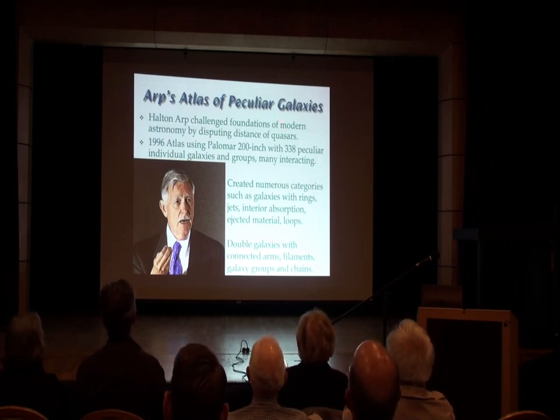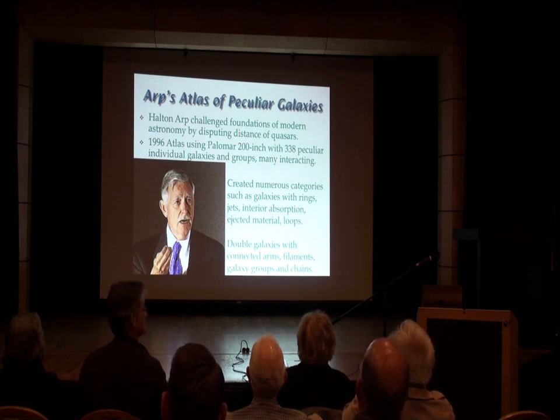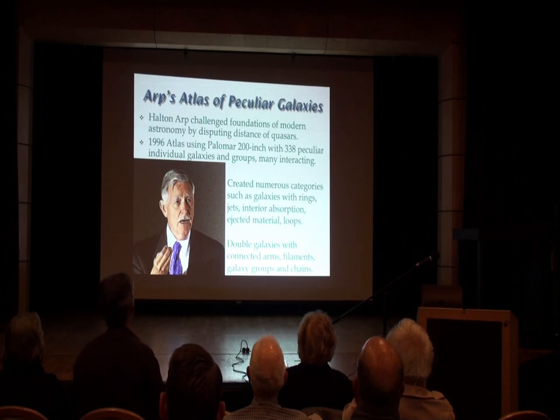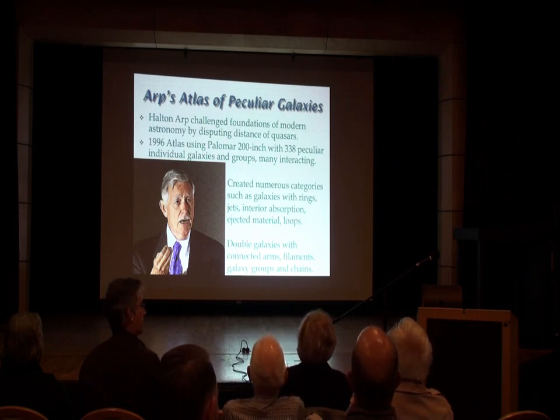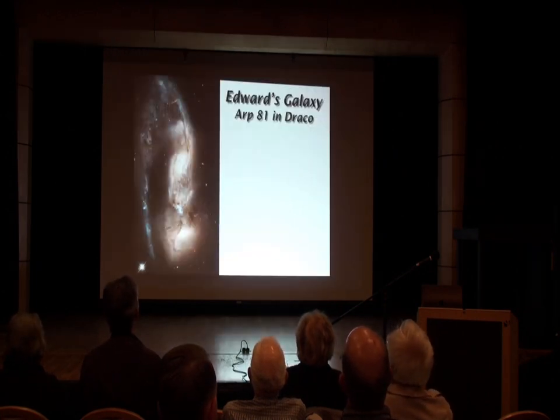And here's Arp, who was a famous iconoclast, because he didn't believe in the standard interpretations of redshifts indicating galaxy distances. And he felt that quasars were nearby. That's been discarded now, but he also created a famous atlas that included peculiar galaxies that have rings, what he called jets, ejected material. Most astronomers wouldn't call them ejected material now, but tidal tails would be a more common name.